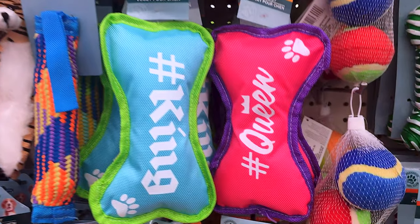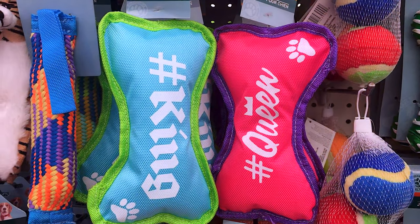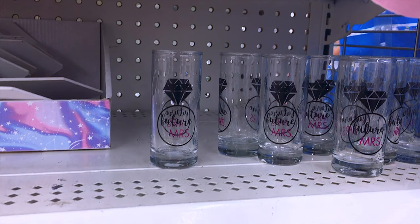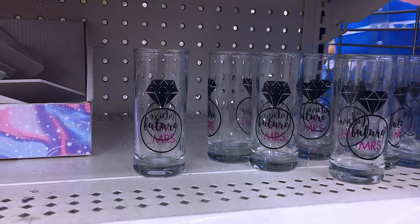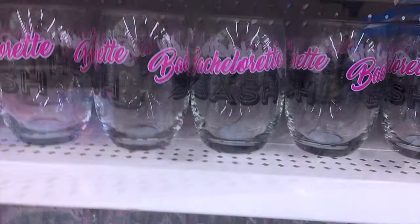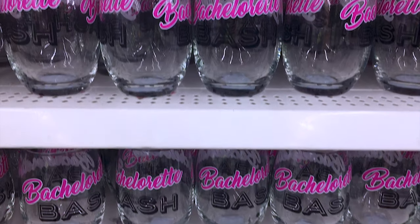And if you have a dog, boy or girl, check out these new squeaky toys. You know I bought my dog one. How about these? If you're getting married, future Mrs. Shot glasses. These are really cute. And you also have the Bachelorette Bash regular size glasses, and they have loads of these.